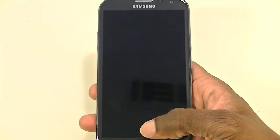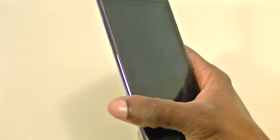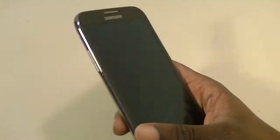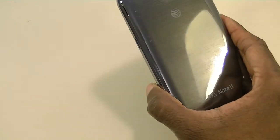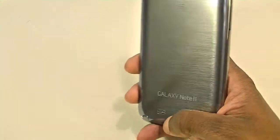The color right now, I believe this is all they have available on AT&T, and it actually doesn't look that bad. Once you get it in your hand, it's sort of a metal silver type, a metal gray. It's hard to see on film. I know it doesn't look as great on the video, but it actually looks better when you see it in person.